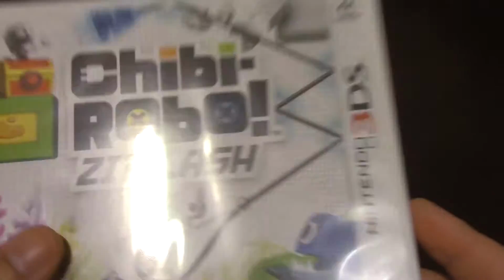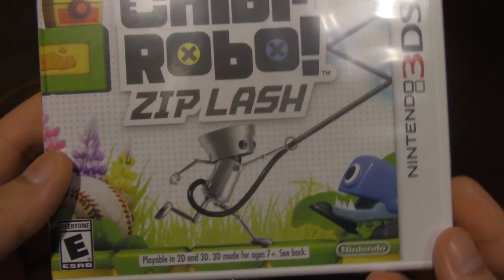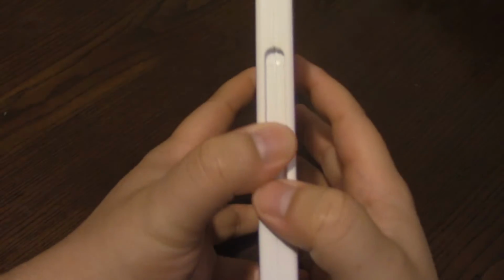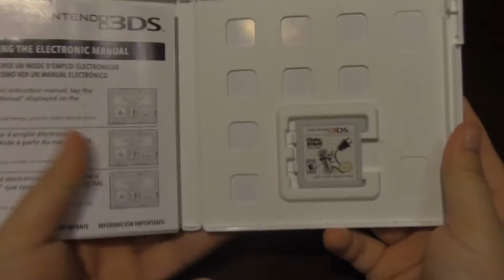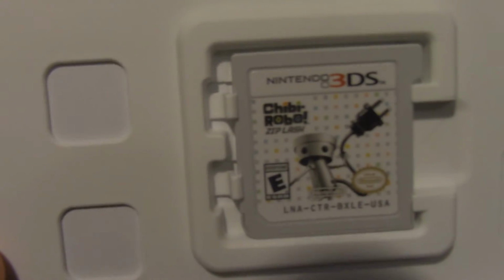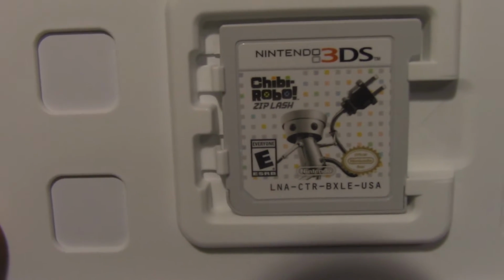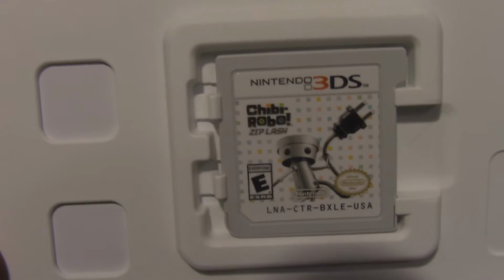But again, this game was $5. Brand new. I definitely wanted to get it, check it out, see if it works, and let's actually open it up right now. So I'm not necessarily expecting anything, and I was right not to. This is just the game. I'm not going to take a look at the back of it because I assume it's going to be just fine, but let's actually test the game out right now.